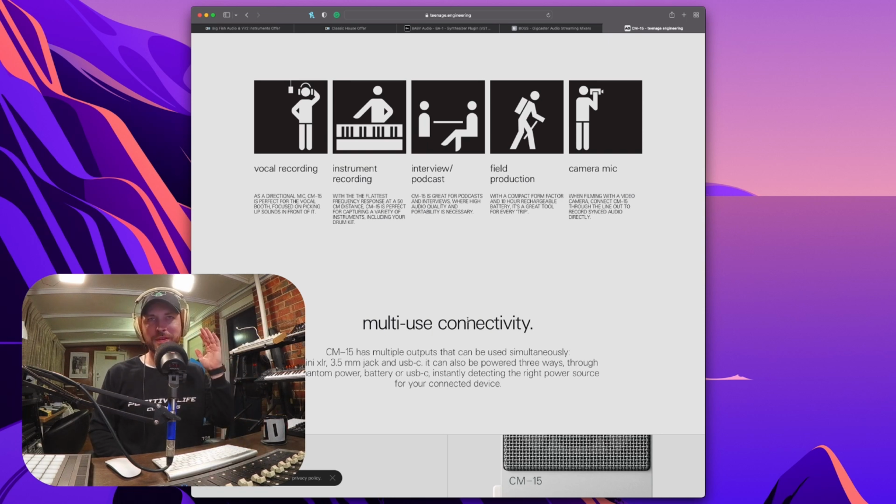Of course, this is what Teenage Engineering wants. They want you in the ecosystem. But imagine if you had these two. You had 2 CM15s and the TX16.